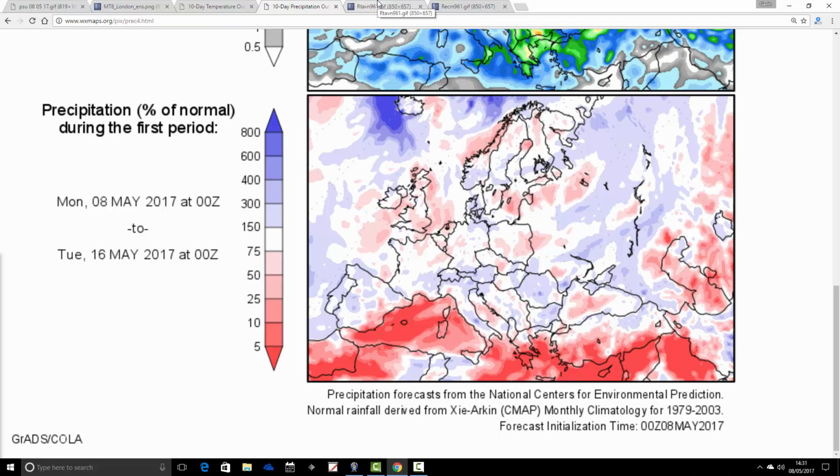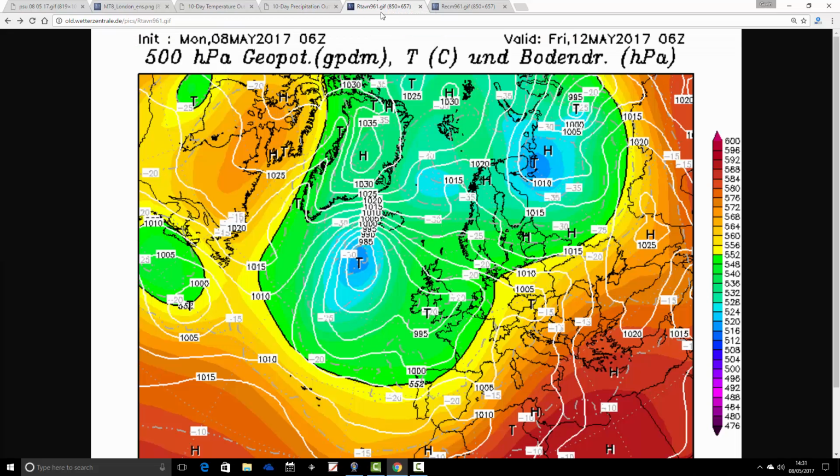It's a big deficit now that we've seen over the past few months. So this is how the GFS is looking for Friday. It does look unsettled actually. We've got low pressure out to the west, just there, and to the southwest, throwing up weather fronts. So there are rain bands pushing northwards and eastwards there at the end of the week.